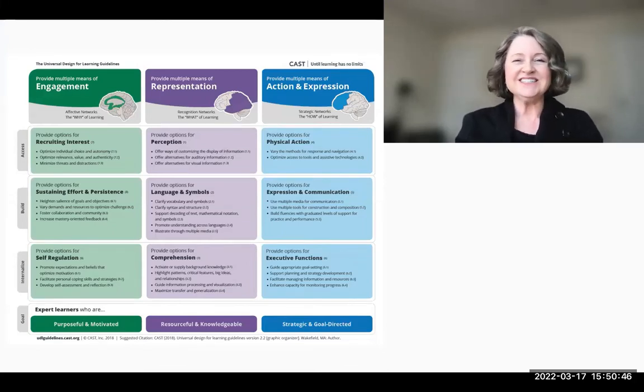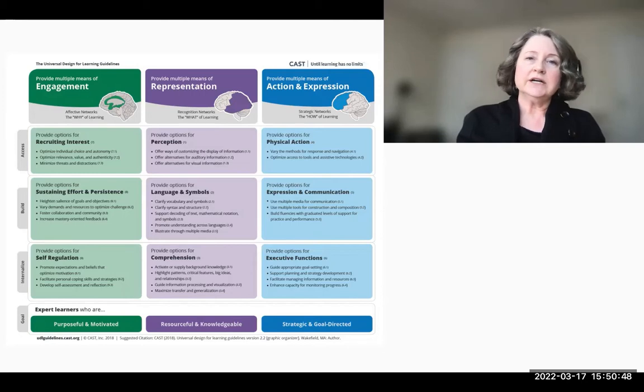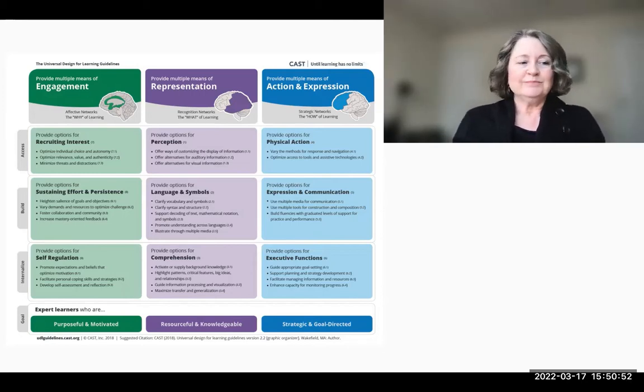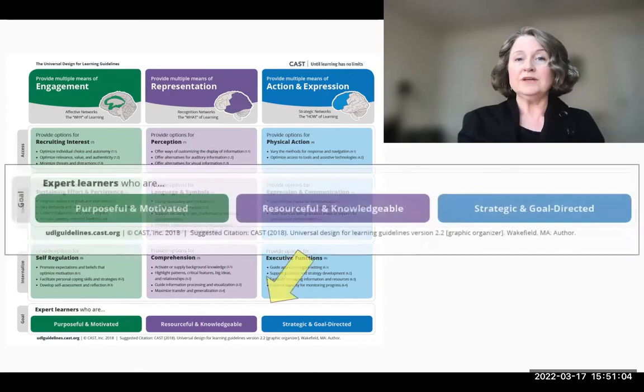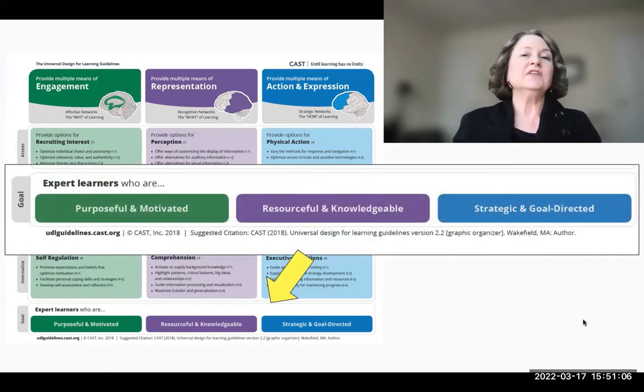And as you can see here, at the bottom is the actual bottom line, the ultimate goal that we're trying to reach when we implement the guidelines and checkpoints of the Universal Design for Learning framework. And so I'm going to blow that up here. And I love that there's a consistency with the color coding, the use of the image of the brain for the learning network.